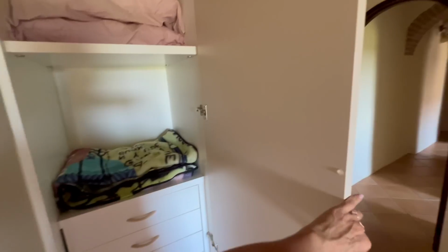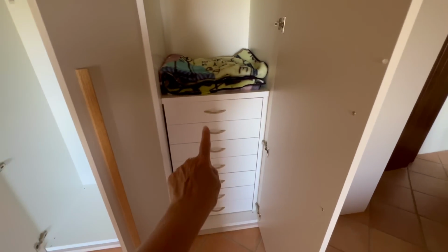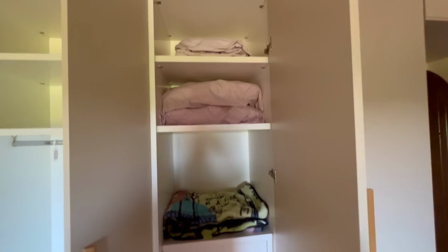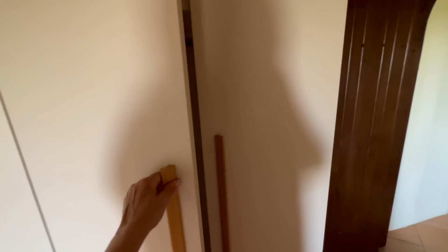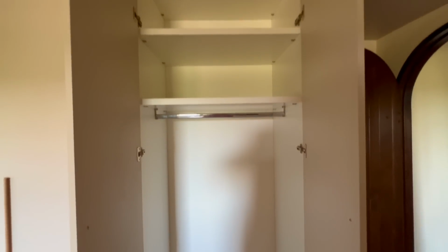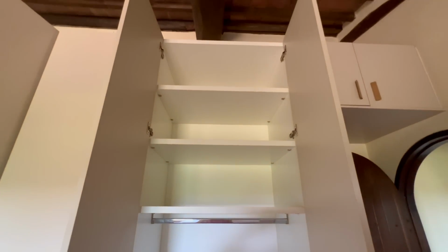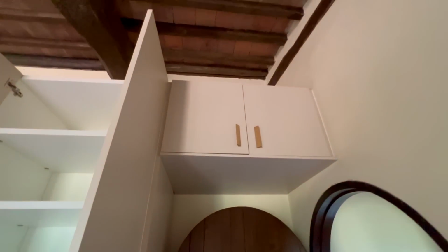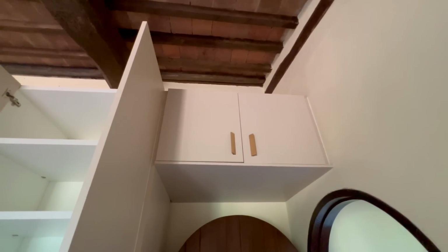Very good quality, beautiful set of drawers there, again with plenty of shelving. This is all remaining. This was custom built for this room, as you can imagine, at quite a cost. It's a very high quality one. Again, a lovely hanging space, more lovely wide shelving. And then without opening the cupboards, you can see there are 2 extra cupboards at the top.